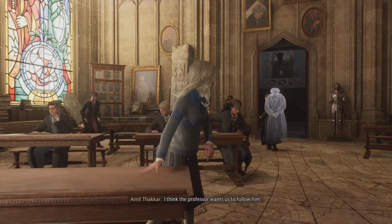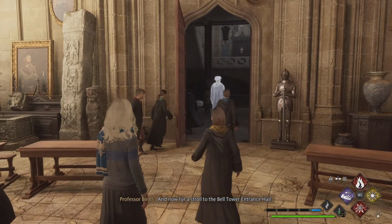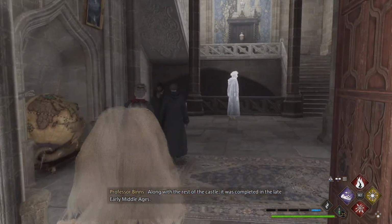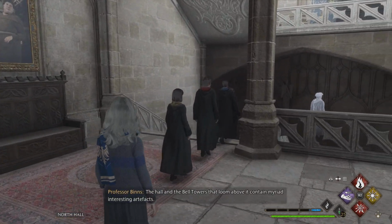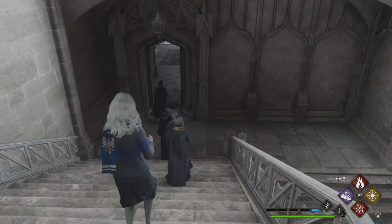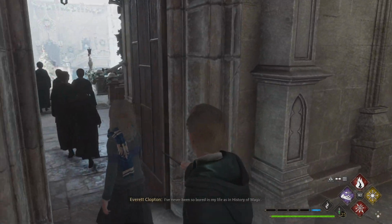I think the professor wants us to follow him. And now for a stroll to the bell tower entrance hall. Along with the rest of the castle, it was completed in the early Middle Ages. The hall and the bell towers that loom above it contain myriad interesting artifacts. I've never been so bored in my life.